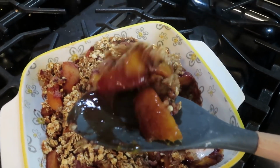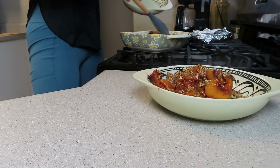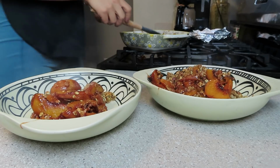If you give this recipe a try, tag me over on Instagram and let me know what you think, especially coming into apple season. If you're in the Midwest or somewhere that grows apples, this would be such a good make-ahead breakfast or weekend breakfast. Just substitute the peaches for apples.